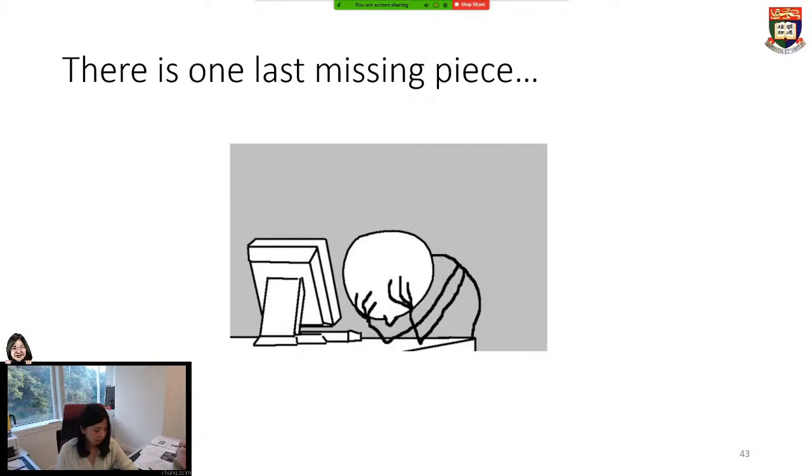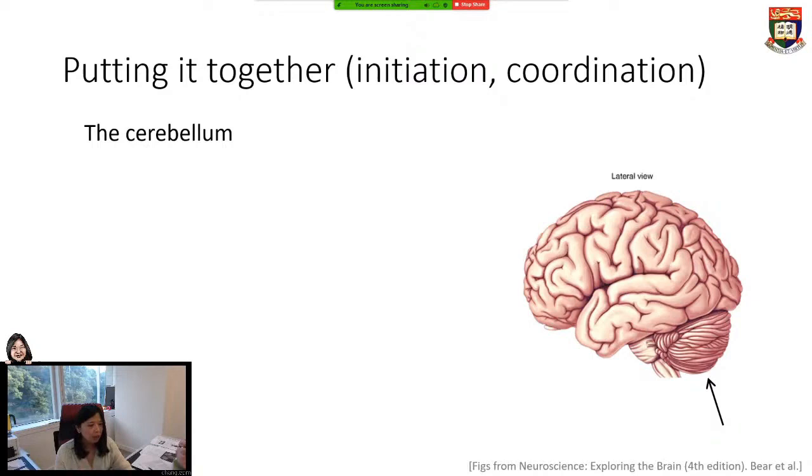One missing piece that I didn't teach in your LOs, but is thankfully rather simple, is of course the cerebellum. And this is my sole slide for the cerebellum, because everyone wants to go home now. The cerebellum, it's really funny, because I was educated in Canada and I learned all my stuff in English. Now I learned that cerebellum in Chinese is called the small brain. Is that how we understand it in English too?